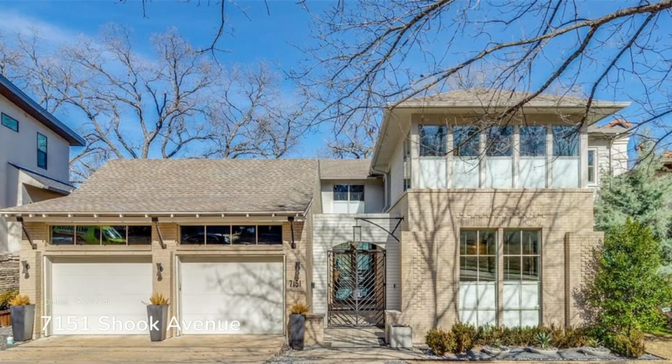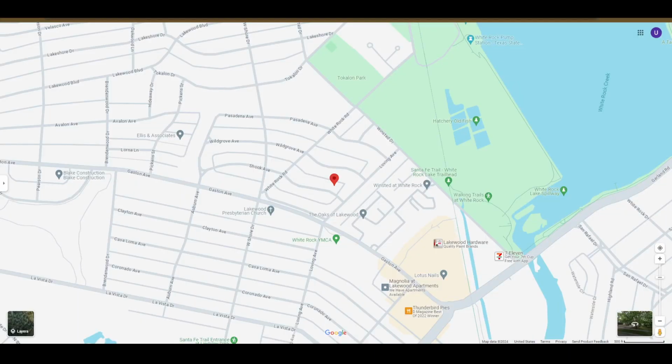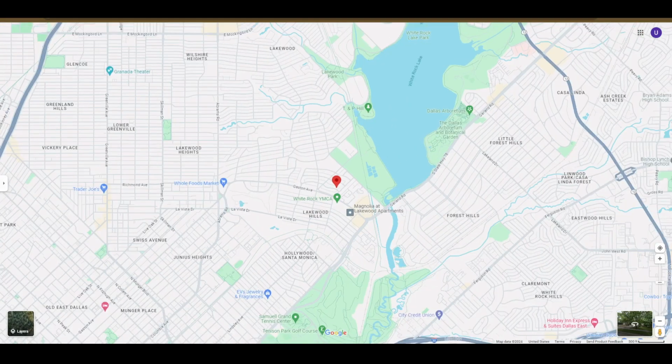So let's jump into our house. Which one is it, Jeff? 7151 Shook Avenue. This is deep in Lakewood. Really deep in Lakewood. Excellent location. I think we showed one just around the corner from this last week. You are correct. And it's less than a mile ride to White Rock Lake.